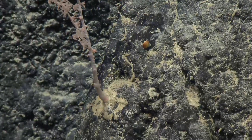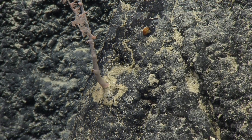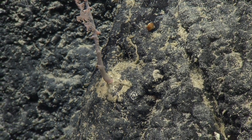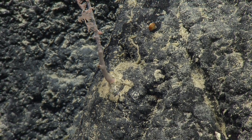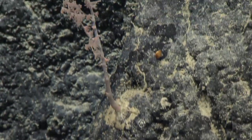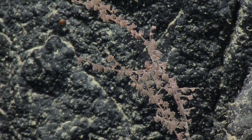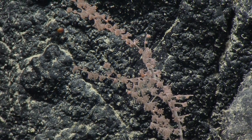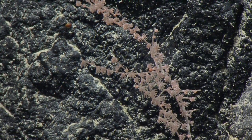Another snail. Oh, it is another snail. Is it a tumbling? Come on, buddy. Jump. Yeah, no, bamboo corals are not on our list of priority sampling. No worries. That's cool. It looks like there's a small snail on it. Yeah, it does. And another one in the background.